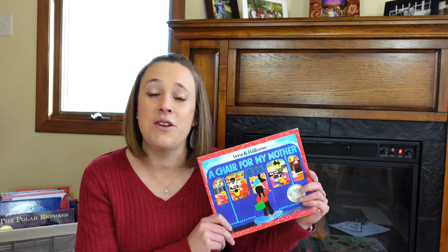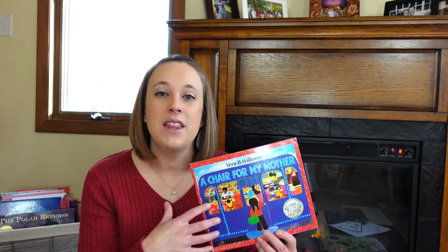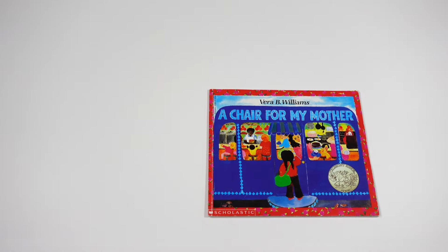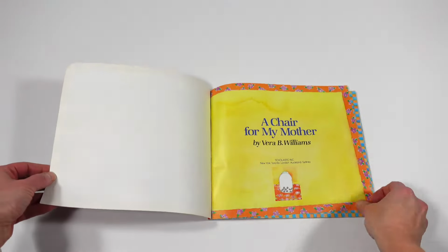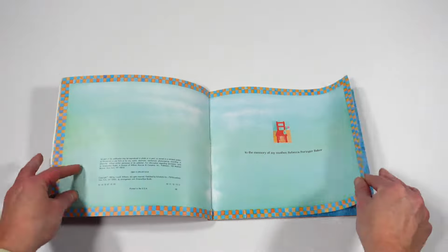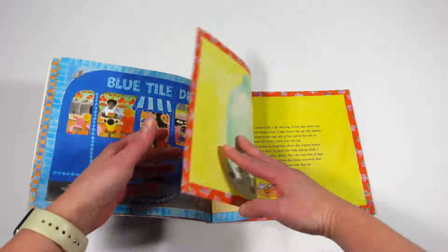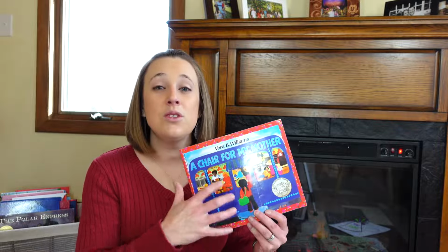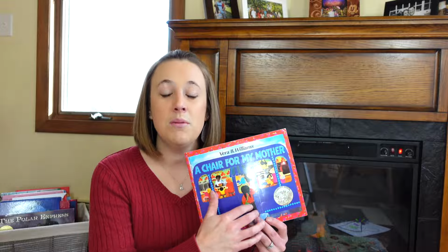The next book that I have is an oldie but a goodie. This one is A Chair for My Mother. In this story, it's a young girl, her mom and her grandmother, and they lose everything in a fire. Their family and their community comes together to help them out, but one of the things that they really want is a nice, comfortable chair for the grandmother to relax in, for the mom to sit in after a long day's work, for the daughter to sit in with them while they read a story. And so throughout this story, they work hard to earn money to get this comfortable chair in their house.